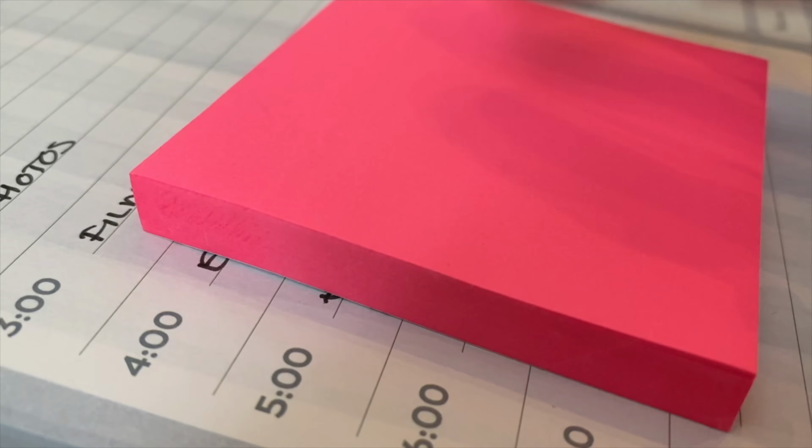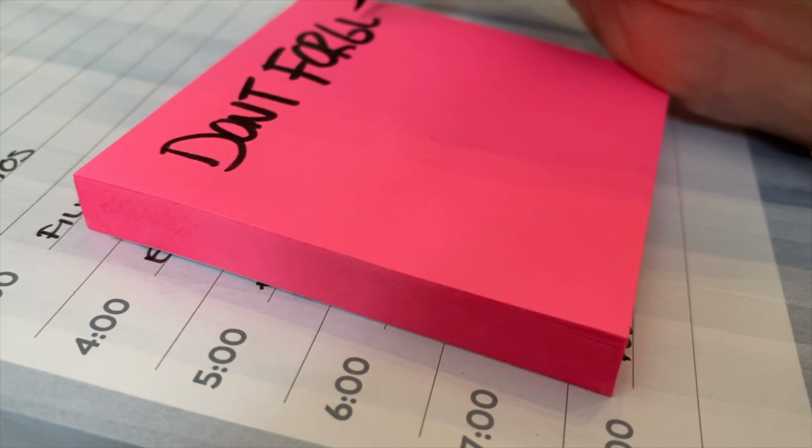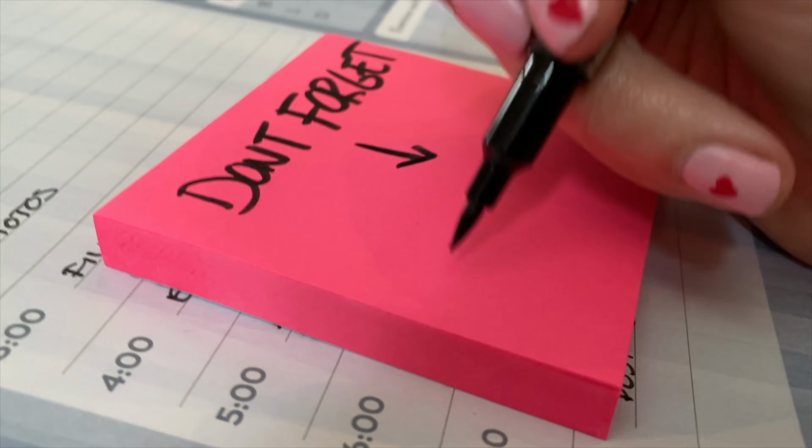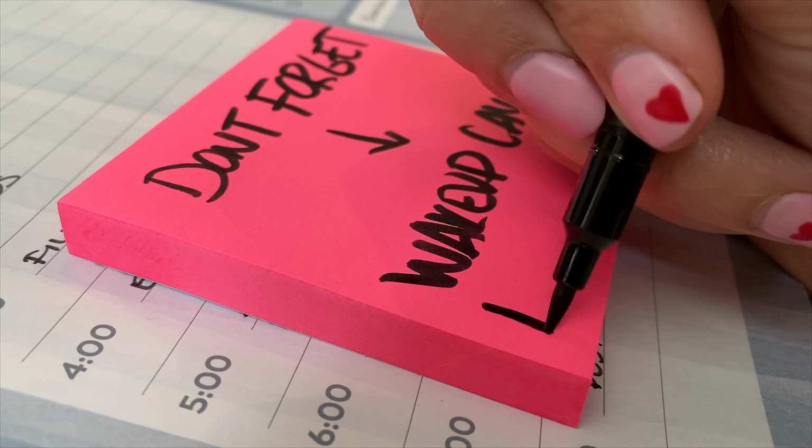You might see that on a couple of the planners. Next Monday, I have to be on live. I'm speaking to probably thousands of people. That's something that I have to remember to do. That's like a monthly task. So those are bigger tasks, but the littler tasks would go on the piece of paper.